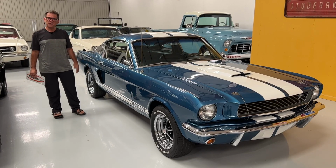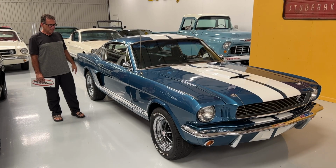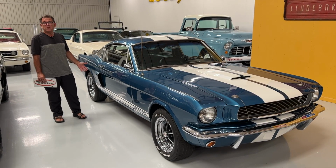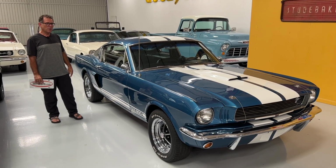There's something to be said for that. You have all the look that everybody fell deeply in love with, but a fraction of the investment of what an original car would cost, and the ability to hop in on demand and go have fun.